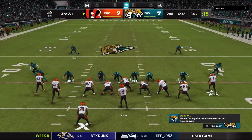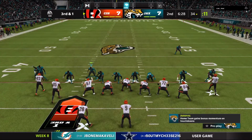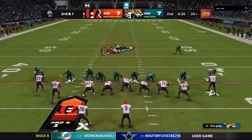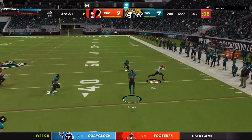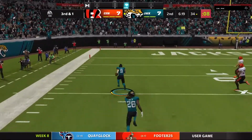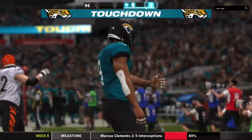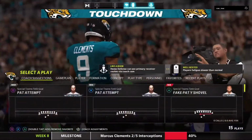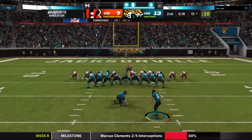I see an extra defensive back on the field. Little surprise here on 3rd and 1. Here's Burrow. Trying to get it to Chase, but it's intercepted. Picked off near the 34. And he will take this one home. It's a touchdown. A big play there by the rookie. An interception followed by the return for 6 points.